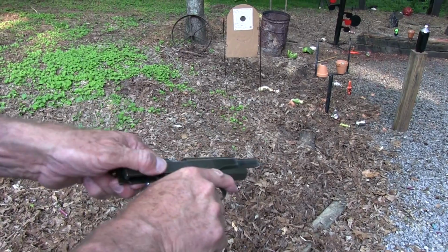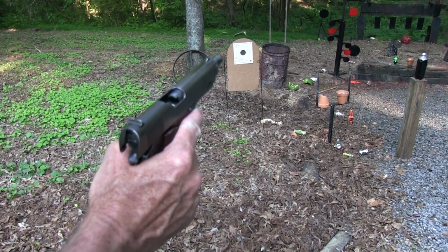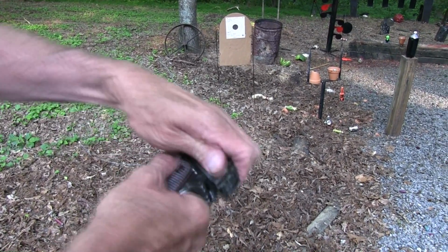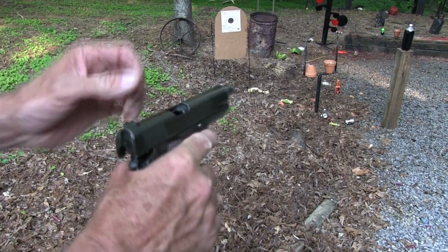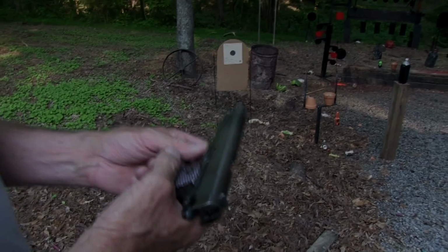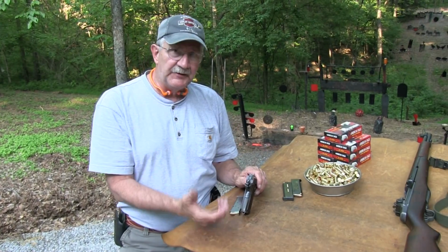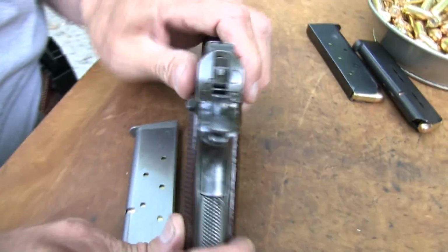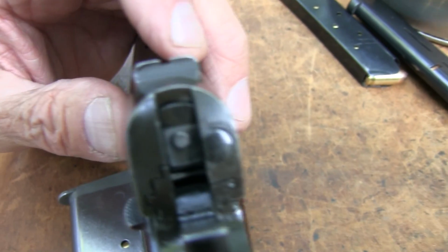Let's see. Get that round out. Okay, carefully. Yeah, we've never had any trouble with this firearm. So let's go over to the table. Okay, we're back. Figured out what the problem was. I thought it was the magazine, because I know that's one I had trouble with. But actually, I wrestled with it a while.